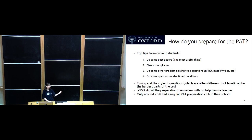We try and cover first year maths and first year A-level physics, but it's important that you check, because some schools might teach things in different orders. It's quite useful to do some other problem-solving type questions, things like physics Olympiad questions or Isaac physics questions, because these are a bit more like the kind of questions that we set on the PAT rather than just doing lots of A-level questions. That probably will not prepare you very well.